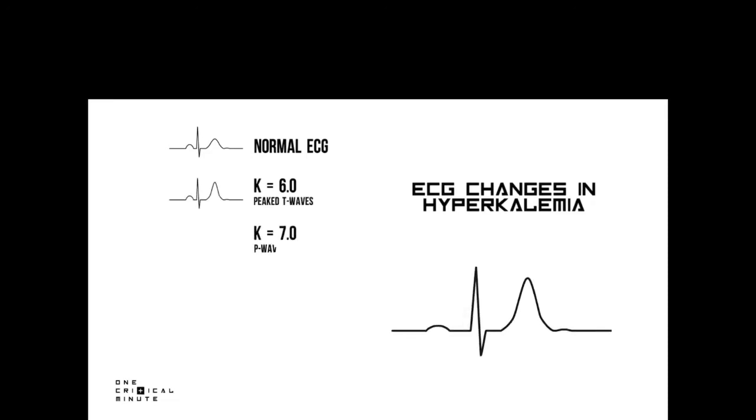We have 1 critical minute to focus on the ECG changes in hyperkalemia. Let's go. The first changes that occur as potassium levels rise are the peaking of T waves. Next, the amplitude of the P wave decreases and the PQ interval increases.